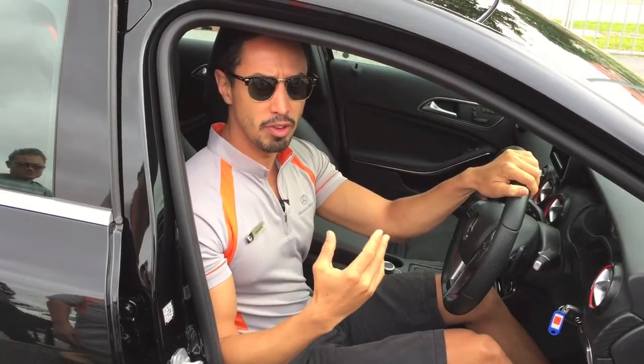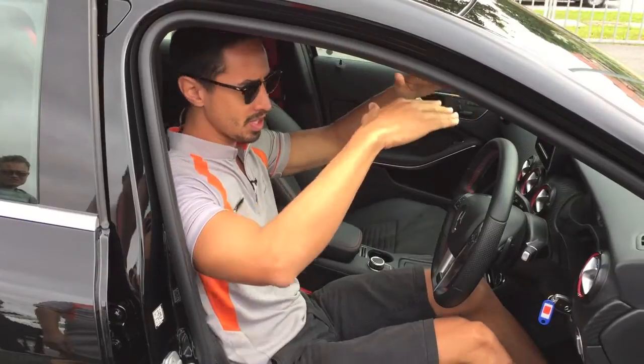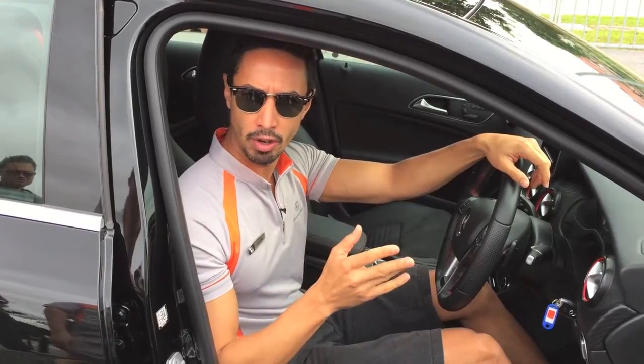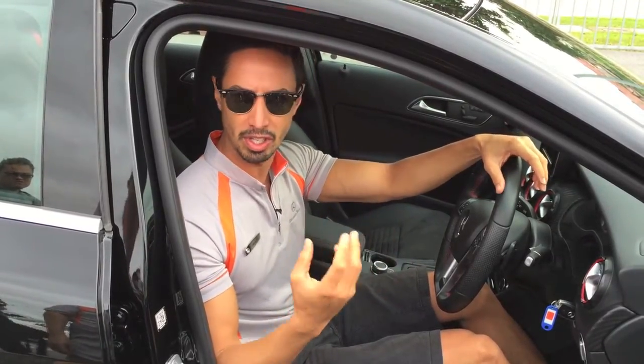Driving a car is all about vision. We want you to look further forward. So don't be too low either, but just a little bit lower so you're looking further down the road. If you can get in the habit of looking further down the road, you're going to pick up a lot more information. You've got a lot more information coming in to make decisions.